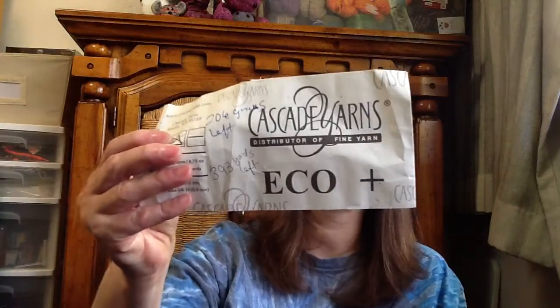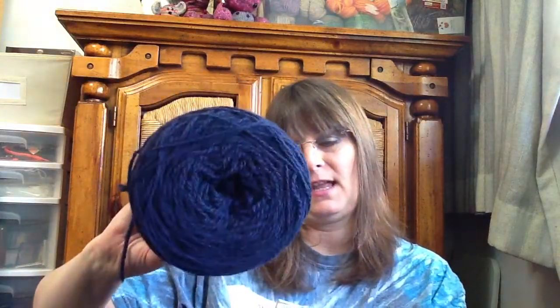I used 2 and 0.20% of the next ball. This is the third skein. So I used about 1,000 yards for this sweater, and it's Cascade Yarns Eco Plus in the shade 0515, and I have 206 grams left out of a 250 gram ball. So I used maybe 44, 45 yards out of that ball. Not bad at all. So I have this skein plus a full skein. So I have enough probably for a short sleeve cardigan for myself, but I'm not sure yet. Or I can maybe do a colorwork sweater with it. It would be perfect for a colorwork sweater.